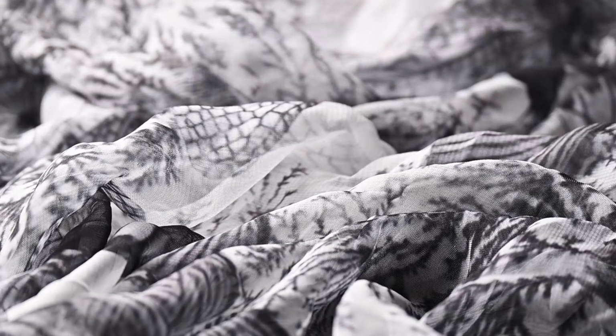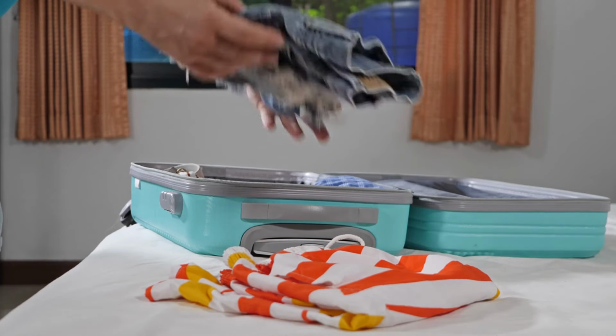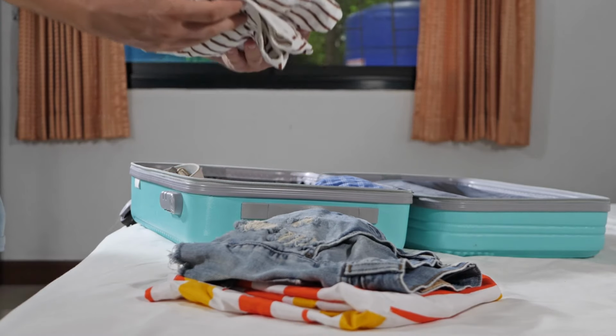This method is ideal for travelers who like to keep their clothes easily accessible and wrinkle-free. In fact, research by travel experts suggests that packing clothes vertically is one of the best ways to reduce space usage while keeping clothes in top condition.